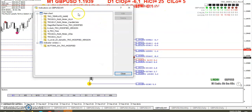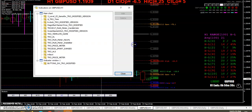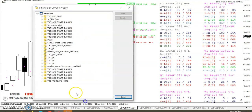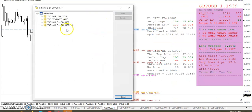And somebody was asking about these indicators. So I'll just flip through these charts so everybody can see them. That way, if you're watching the video and you're curious, you can pause it and load up some of the indicators. This one is basically just the smart range loaded a bunch of times, and the TRO high-low indicator loaded a bunch of times. And this is funny, 2014 high top bottom low zone. We just call it the wick zone. It's quicker.